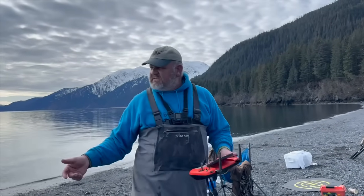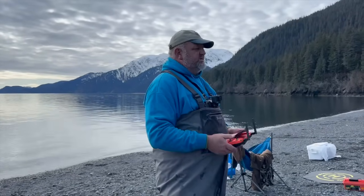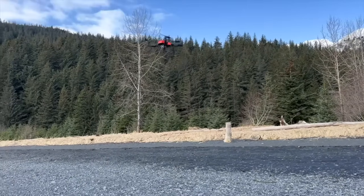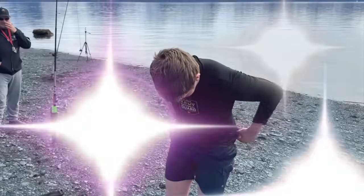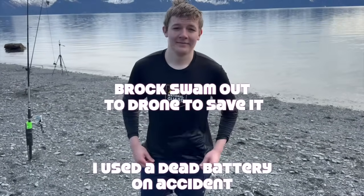Okay, we just got enough. Brock just went and picked it up. We just wiped it off best we could. Changed the battery. Let it dry out. What'd you do, Brock? Which one for the drone? It wasn't very far, right?